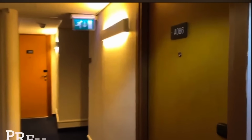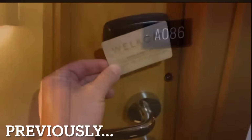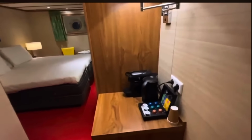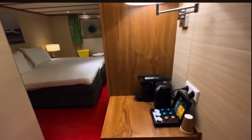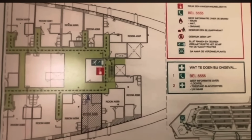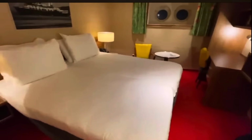I've actually got a vlog of that. Here's a little peep at my room at the time. Sorry, cabin. We made it. A086. Right, lights are now on, and welcome to what is called a superior double room. Location-wise, we really are in the arse here. Look at that. This is classed as a double, as I said.